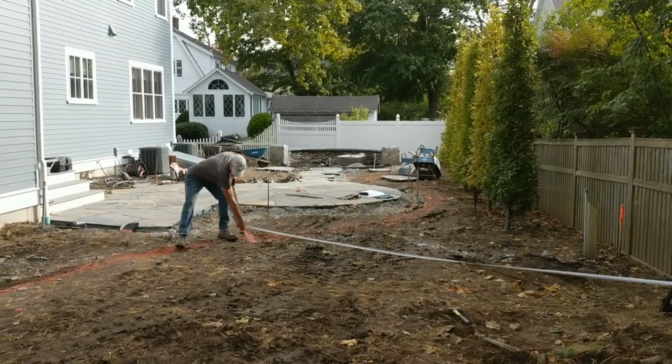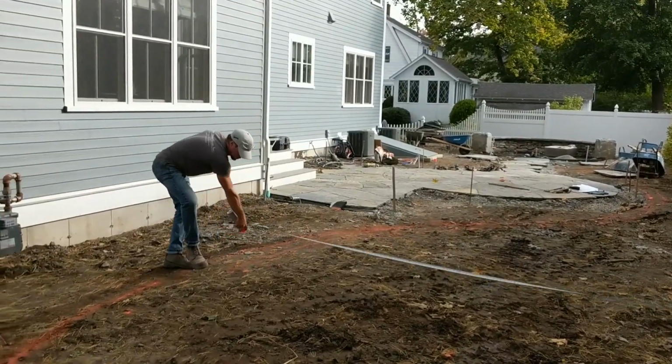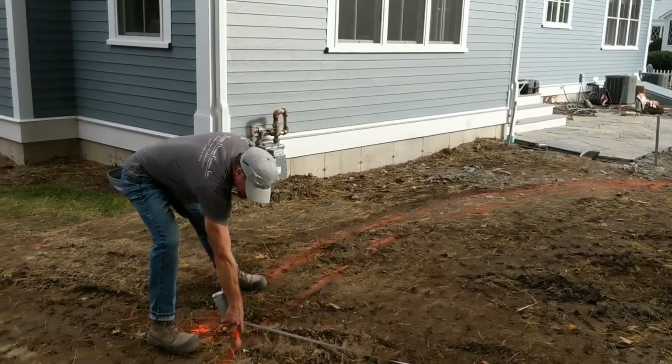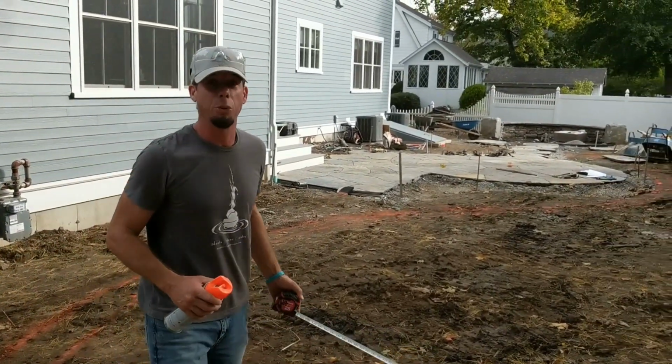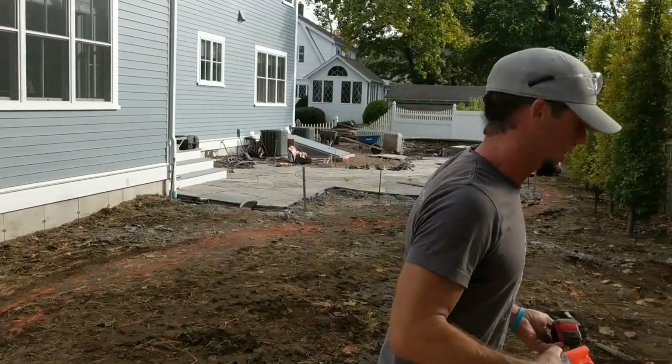We're laying out this detail that runs through the entire portion of the back property here. Really unifies the space with its serpentine shape. Samantha didn't think we actually had room for it once we started building, but there's always room. We just gotta find it.